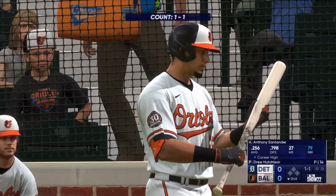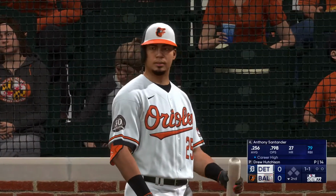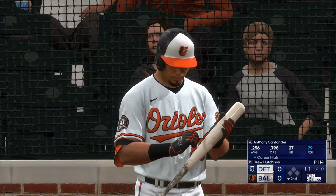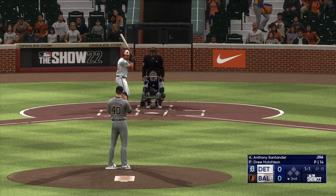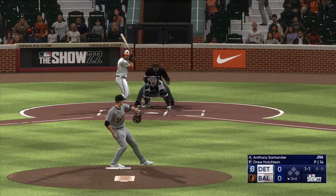Bottom half of inning number 2. Anthony Santander at the plate. Well, he's been having a great year this year and hitting home runs at a good clip, and the matchup is very favorable. The 1-1.